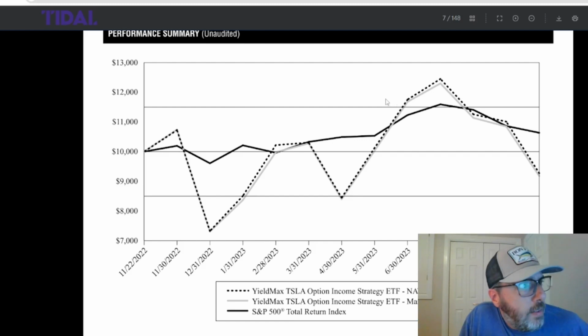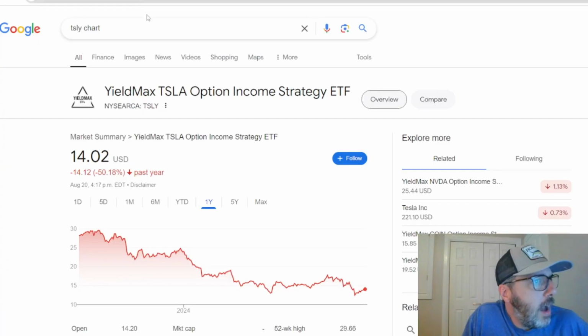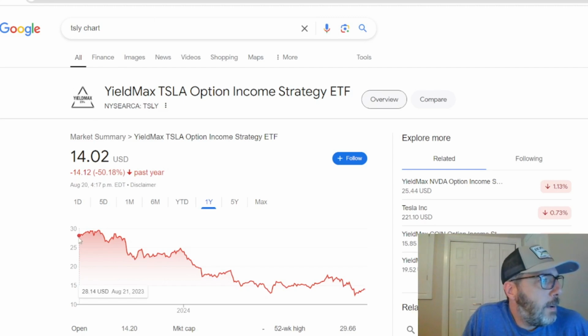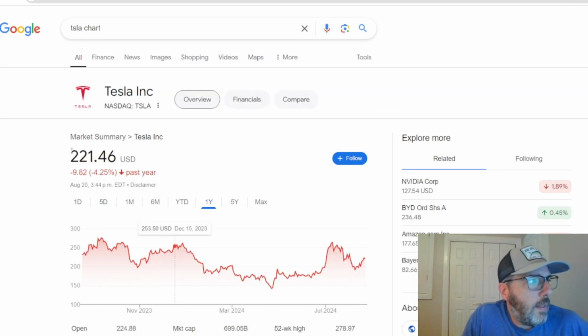Anyways, I wanted you just to take a look at that chart. You can see that there was a bit of a decline there at the end of August of 1 year ago. I've opened up the 1 year chart here on TSLY. You can also see it has gone down quite a bit. A year ago, it was $28.14. And then right now today, it ended at $14.02. So let's take a look at the Tesla chart itself, 1 year chart here.